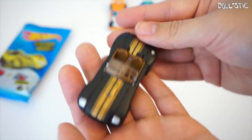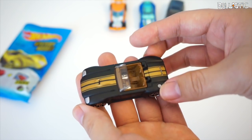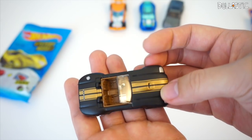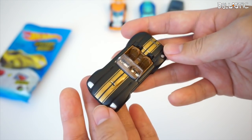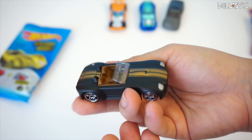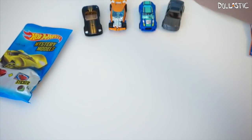Oh. I love this one. Oh my goodness, this one looks super nice. It's an open car. Please forgive me if any of my terminology is wrong because like I said, I don't know much about cars. But this one looks super awesome. I love the colors. I love the design. This one looks super awesome. My favorite from the 4 I got so far, definitely.